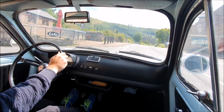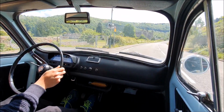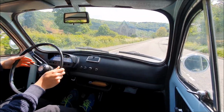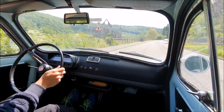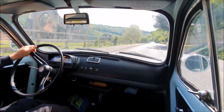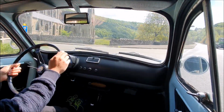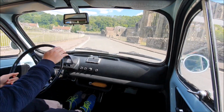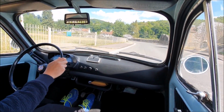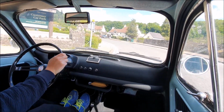There's Tintern. There's the Abbey. The indicator on. Probably should change down the gear as well. So we're going to turn around. Well, we'll probably go and stop by the roundabout down here first, because I want to get a photo of there.